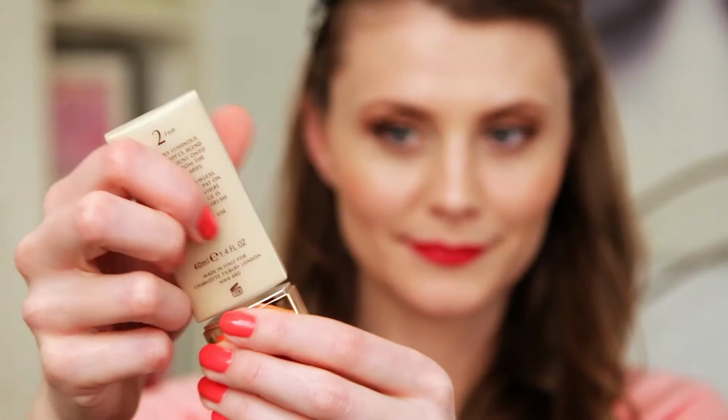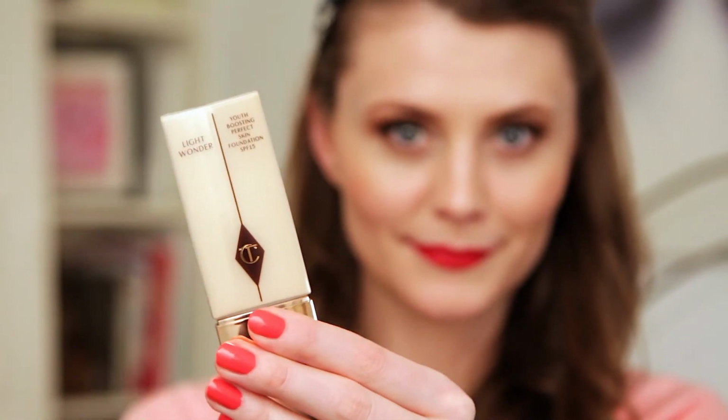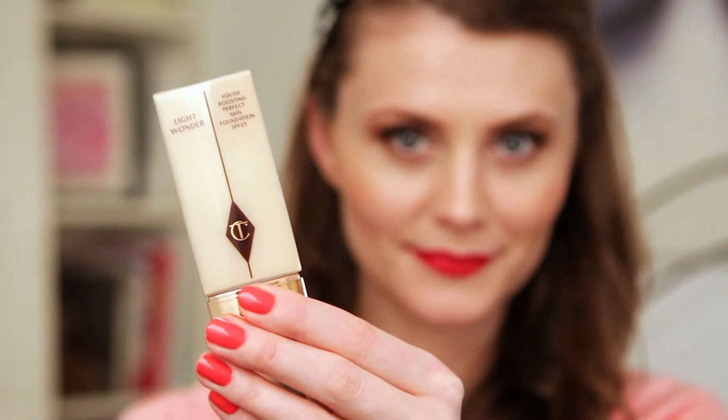Let's start with the foundation that I actually have on right now. This is Light Wonder by Charlotte Tilbury. I really like this foundation, especially on the days when I have relatively good skin. It gives medium coverage maximum, I would say. You can wear it quite sheer to medium. If your skin is particularly bad or you have some acne, you probably will find it doesn't give you enough coverage. You would have to work with concealer a lot. But I generally like the way it makes my skin look.